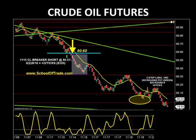Now, 15 minutes past our 11 o'clock was our first trade here. This is a breaker short. Now, remember, breaker pattern, trend continuation pattern. We broke below this 80.68 level there, made that swing low level. Remember, guys, we're going to mark up that swing low.